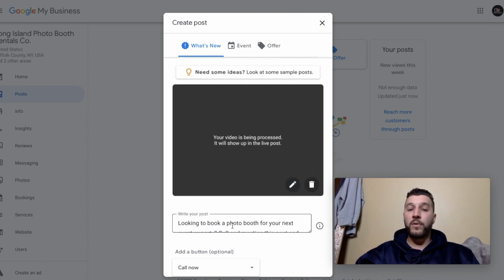And it's just saying, looking to book a photo booth for your next event or party? Call and mention this post and receive 25% off your booking. This is for any Long Island photo booth rental service. Okay, so I put that there. Now I could have made this an offer since I'm offering 25% off, but hey, I'm just leaving it this. I'm putting the video.